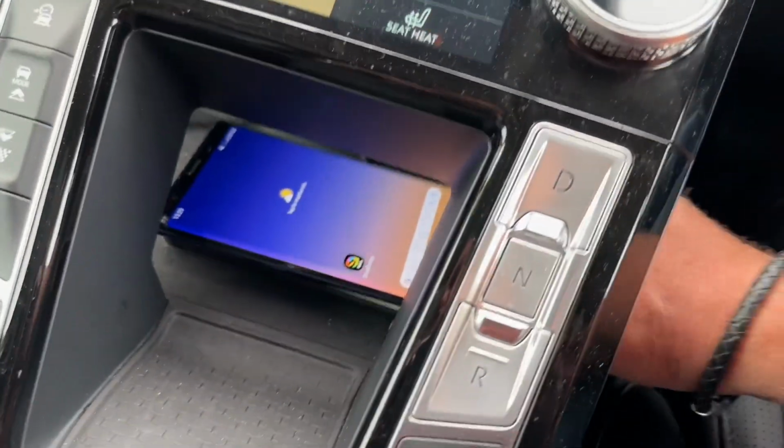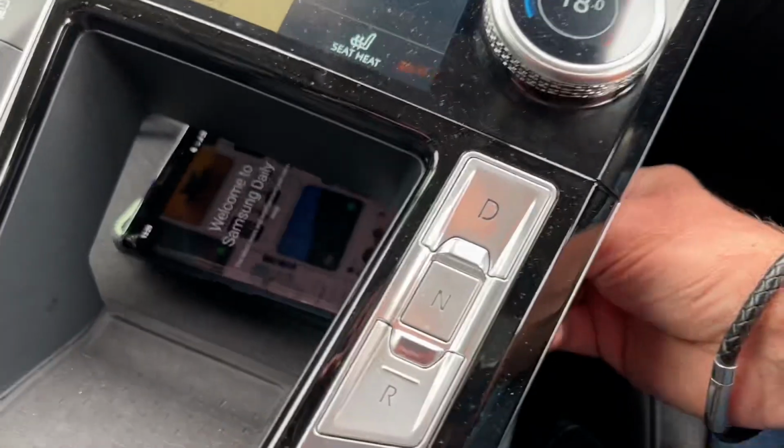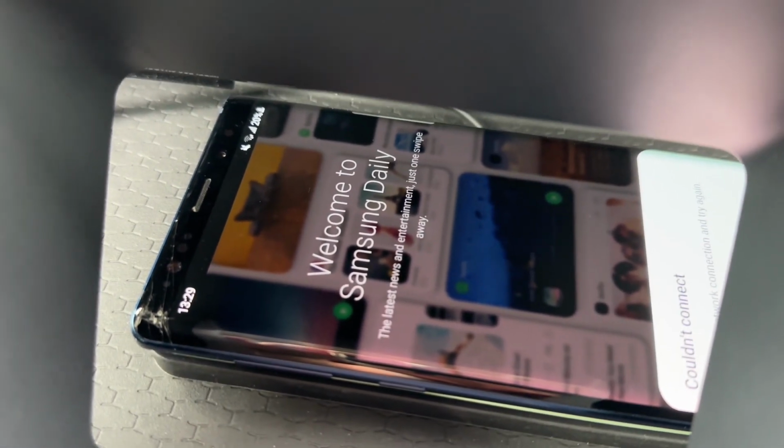So I'll now take my phone off. I'll go back to my phone again. And after the 20%, I see the battery. And look at that. You just quickly caught that. The phone's actually charging. That is brilliant. So, I'm a happy bunny.